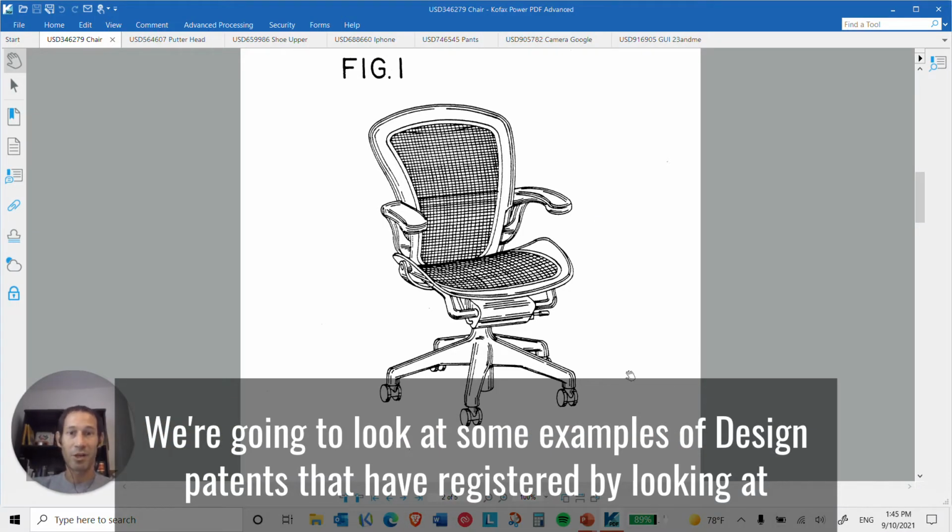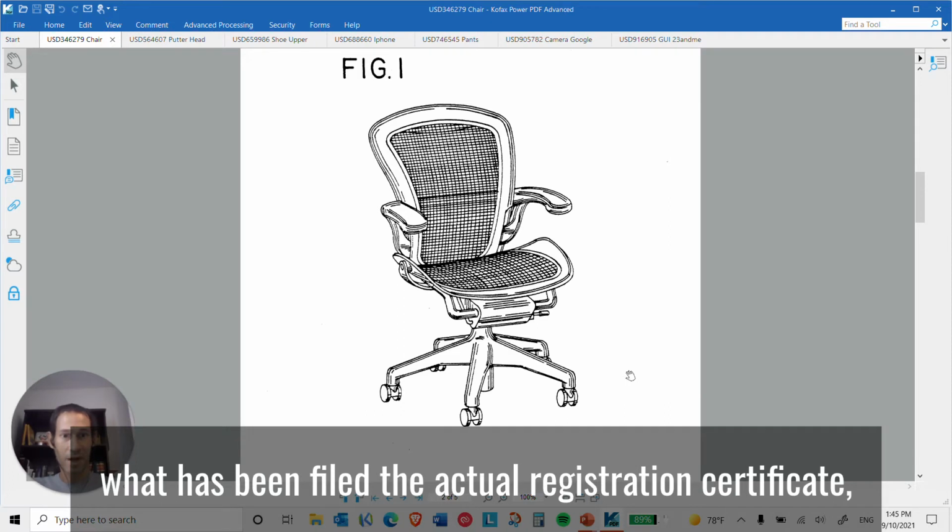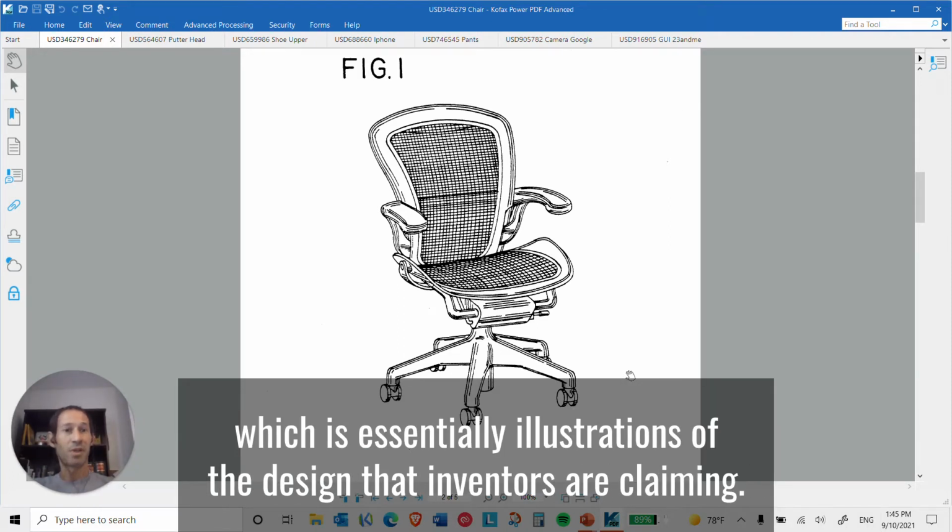design patents that have registered, by looking at what has been filed, the actual registration certificate, which is essentially illustrations of the design that the inventors are claiming.